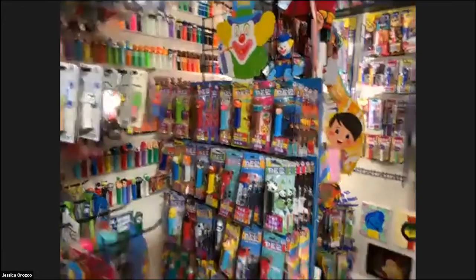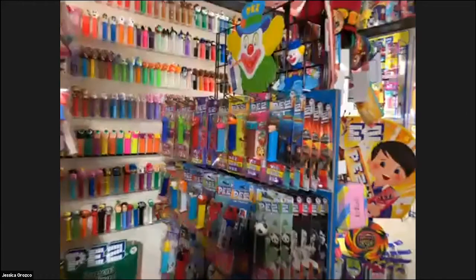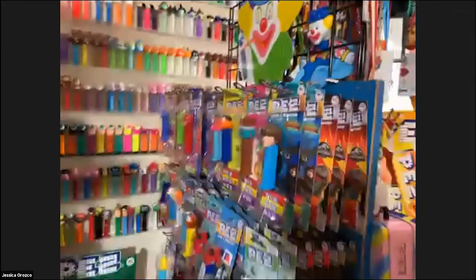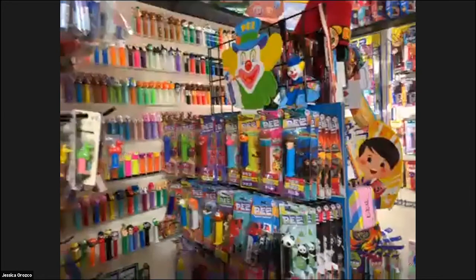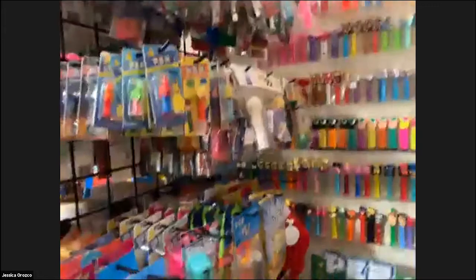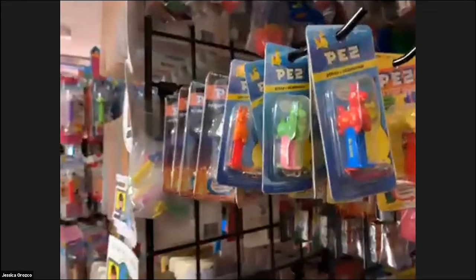My Peter PEZ display. And actually we strapped this display onto this black rack because I didn't have room for it, but I wanted it. So I figured out a way. These are all convention PEZ and fantasy PEZ and all the little phone strap holder things. I'm only missing one of them. My gold SpongeBob.